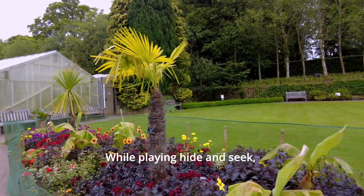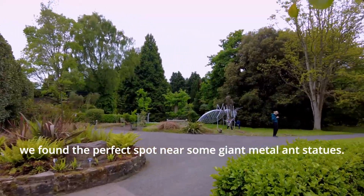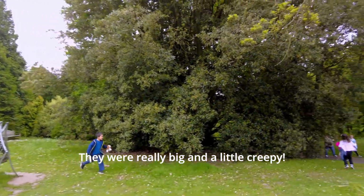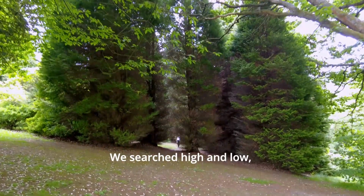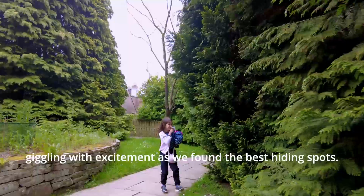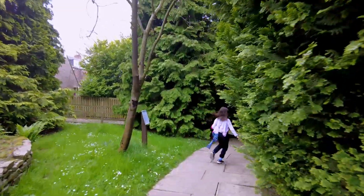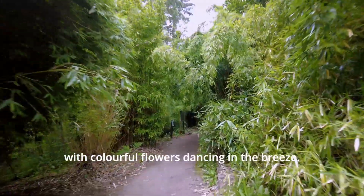While playing hide and seek, we found a perfect spot near some giant metal ant statues. They were really big and a little creepy. We searched high and low, peeking behind bushes and trees, giggling with excitement as we found the best hiding spots. The garden was so peaceful with colourful flowers dancing in the breeze.